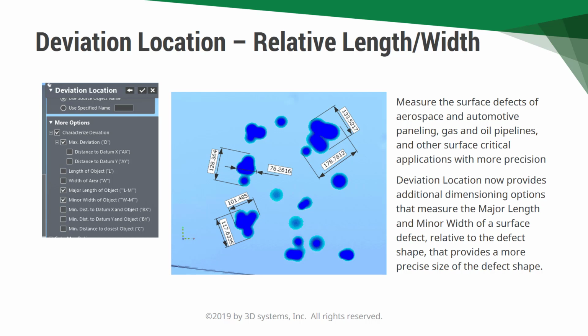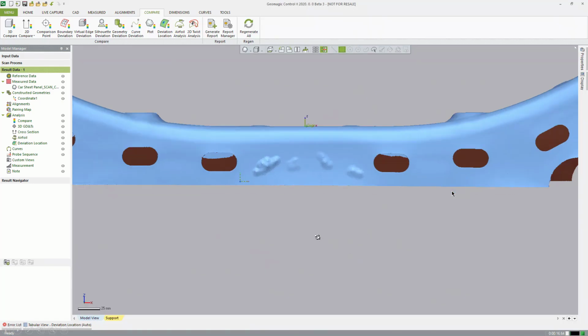We can measure the depth of each dent in the surface. There's a lot of different things you can do here. In this version, we added the ability to measure the relative length and width regardless of the orientation, as you can see on the screenshot. So let's see how this works.